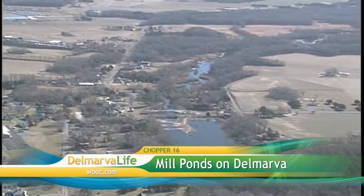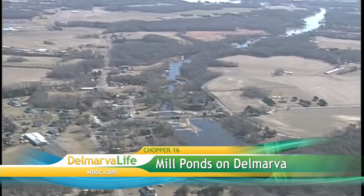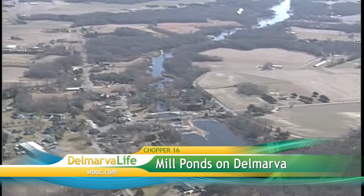We'll just take a little ride around Delmarva. It won't be long before you come across one of the many mill ponds that dot our landscape. Decades ago, these ponds served a grand purpose for the lumber and agriculture industries on Delmarva, but nowadays, not so much. Thing is, the ponds still require maintenance. So what should be done about them?